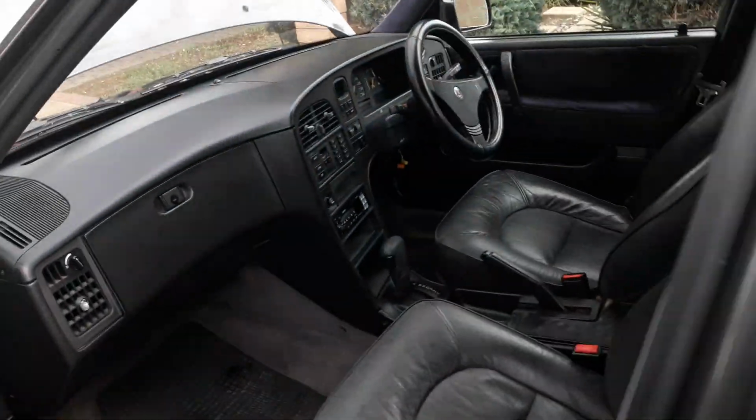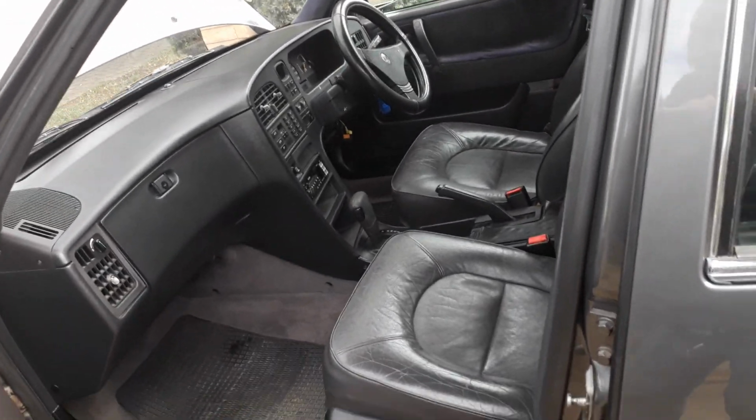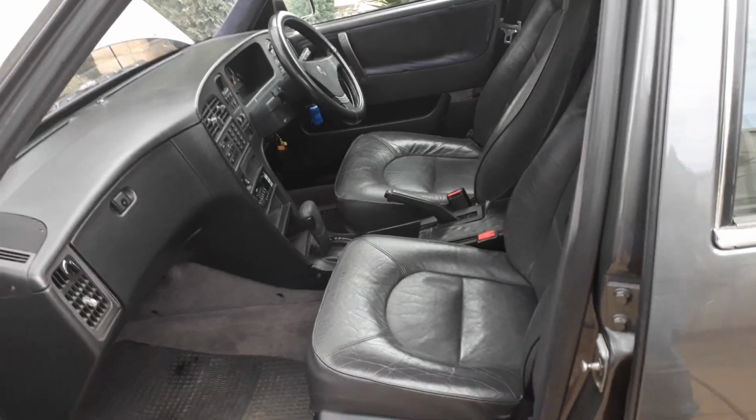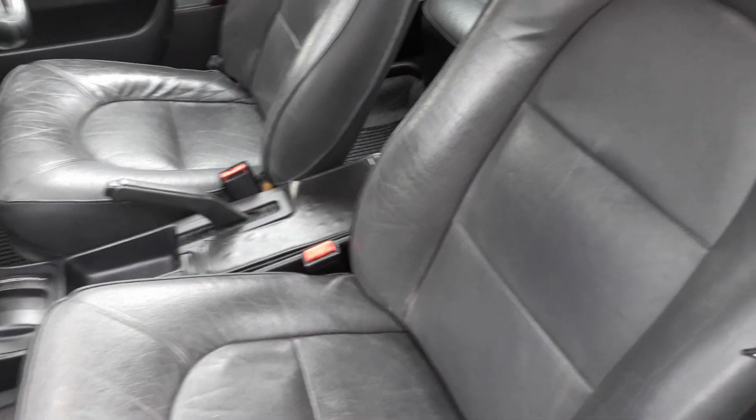Let's have a look from this side. So you can see it's beautiful and original. That's really how I found it. I haven't done anything to the interior. The only thing I've done is just give it a polish now and then with Armor All. I've got to find something better for the seats.